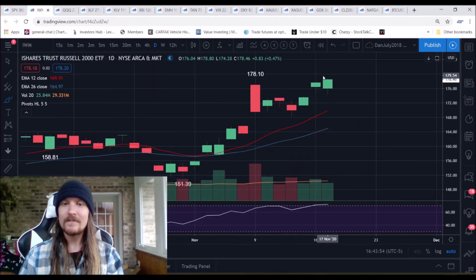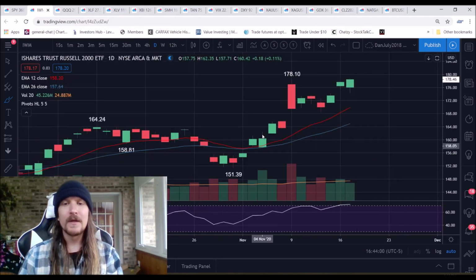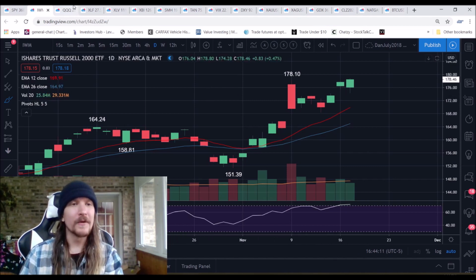IWM, all-time high, and an all-time high close. Bulls in absolute complete control here as well. New daily high or low, we can use 174.28 as a short-term nearby level. And we have no resistance, so we're looking up towards 180 psychological from here.